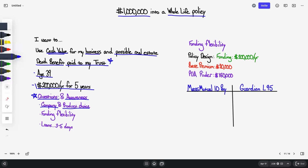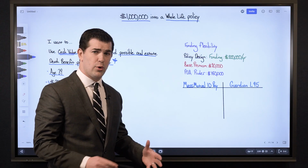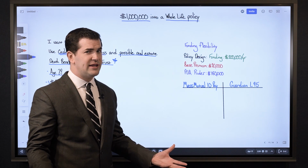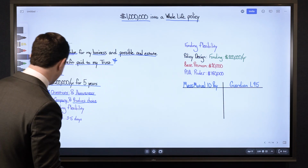We're going to look at 2 main products, a MassMutual 10-Pay and a Guardian L95, which are great for premium flexibility and maximizing the cash value. And we're going to look at values based on the present dividend rates. We'll also look at some guaranteed values. It'll be interesting when we look at that.